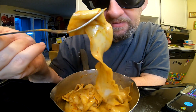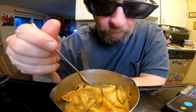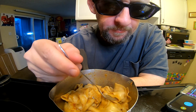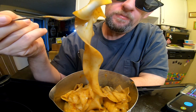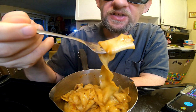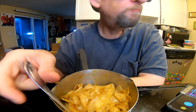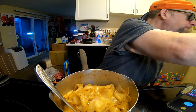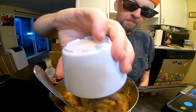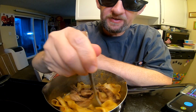Anyways, let's give this a try. Look at that. Nice Sichuan pepper hit. Lovely. Beef. Yeah, that is good.